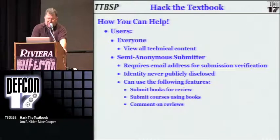There are several different levels of users. Basically, everybody just visiting the site will be able to review all the technical content. If you want to make a submission, but you don't want to have to disclose any information, then we just ask for a one-shot email address. It will send you a confirmation link just so we have a way of confirming that there's a real warm body submitting content out there.